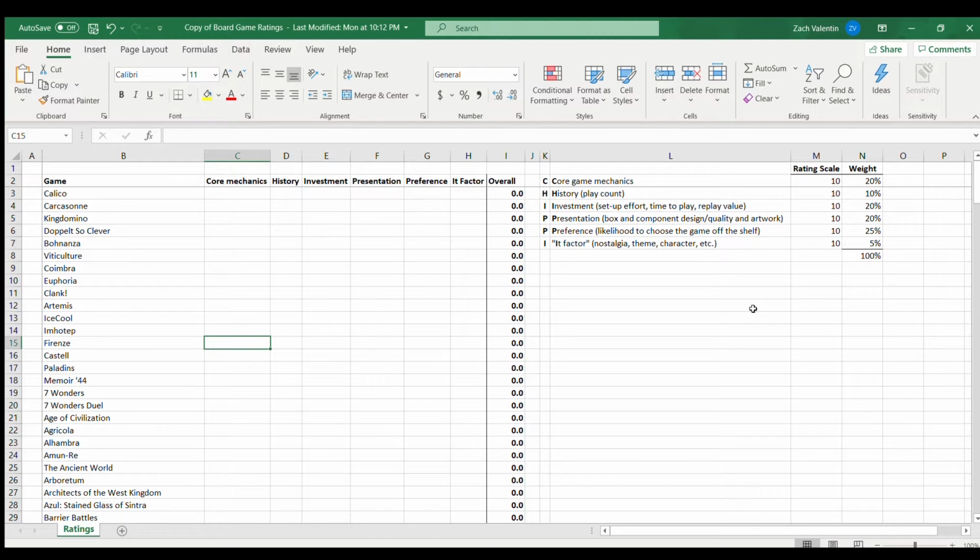For core game mechanics, we're just looking at how we think the mechanisms in the game, like deck building or card drafting or tile placement, compare to other games we've played and if they're anything special. So if I think that is an 8 rating for Calico, I would put an 8 in. For history, we're just looking at the play count up to 10 plays. So at most, you'd have a 10 in here. If I've played Calico 7 times so far, I'd give it a 7. That'll just go up with plays, regardless of whether or not you really enjoy the game. But typically, if you're playing it 10 times, you probably are liking the game.